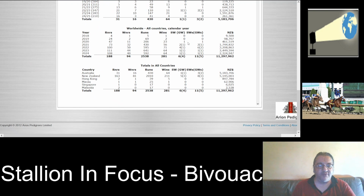Most of his horses have gone round in New Zealand and Australia. 31 going round in Australia, 163 going round in New Zealand. And you have to say that the Aussie ones, if you see one in Australia, have a look at it. You know, safe to say it's been imported from New Zealand. And it's a fair horse.